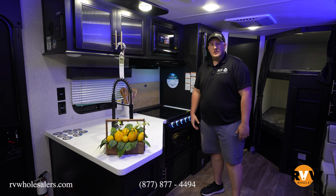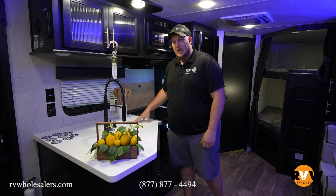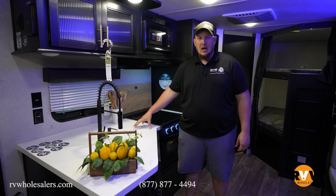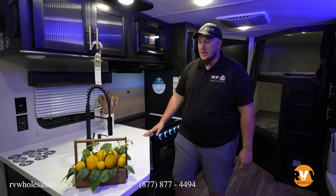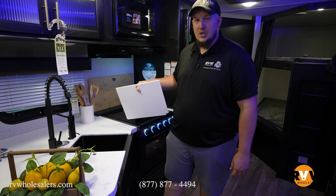Here we are in the kitchen of the 23DBHBL. Again, because it's a black label, you have solid surface countertops, so if you're cooking over here and set the hot pan there, you're not going to burn anything, or if you're using a fillet knife to, say, cut a fish, you're not going to cut down into this countertop. It's nice and solid. Nice single basin black sink that Cherokee's known for.